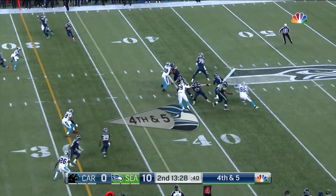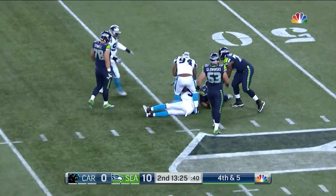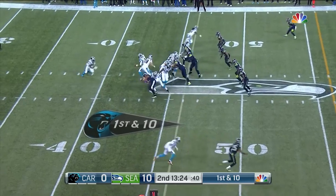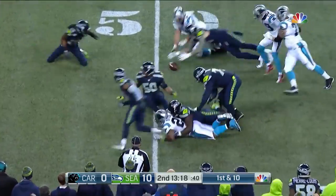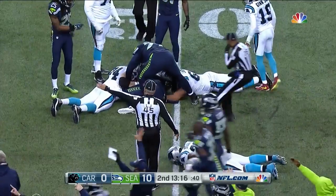And they indeed will go for it, and Wilson is under pressure, and he's going to get sacked back at the 46-yard line. Nice break for the Panthers. They get it near midfield, start from the 46. Stewart was almost tackled in the backfield, and then he loses the ball at the 50-yard line, and the Seahawks are right there to recover it.